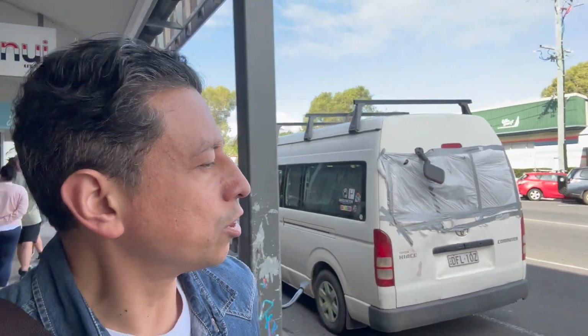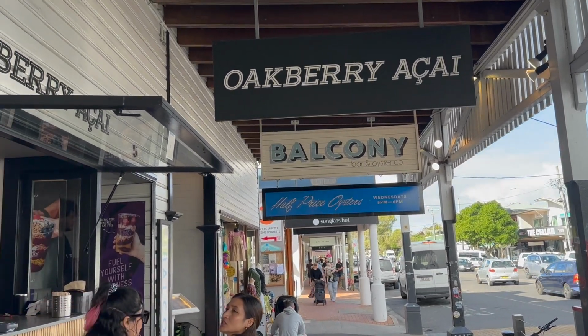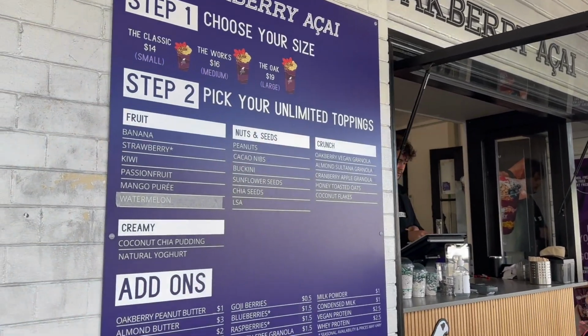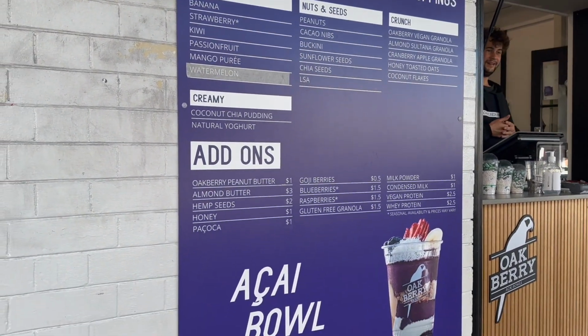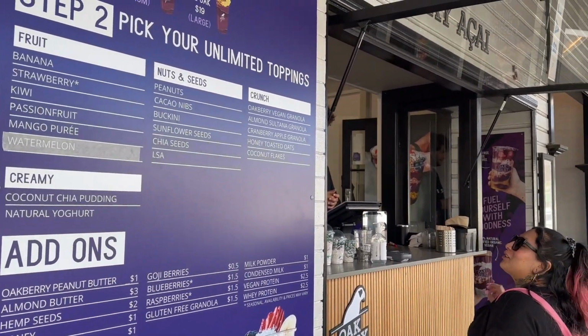Alright, so we just hit the main road in the Byron Bay town centre. We're going to have a bit of a look around, and before coming here I was told there are some nice bakeries to check out, so we'll keep a lookout for that. Otherwise we'll see what else we can find. So the first stop is this little acai bar. I've never tried this before, but they seem to be pretty popular.